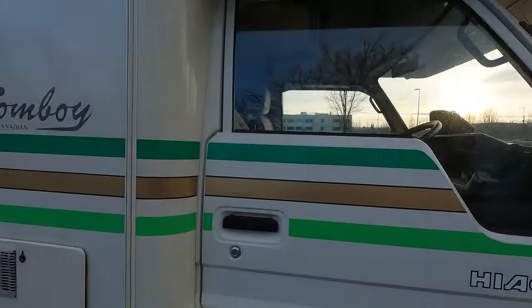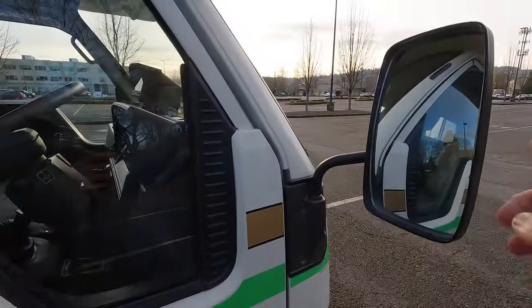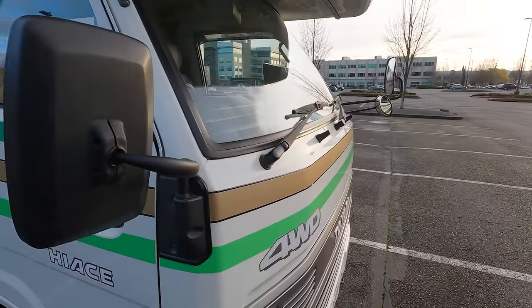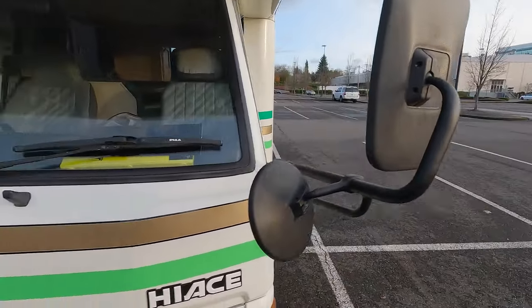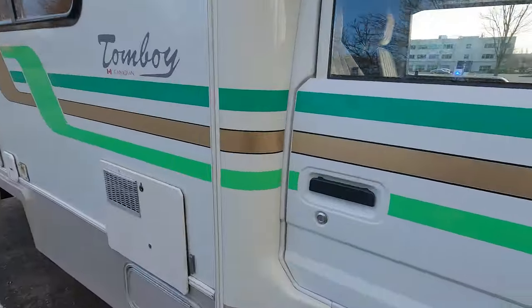All right, so more Hiace badging down the side here. And you've got these big convex mirrors so you can see everything. And this front round one actually shows you your bumper distance, which is really convenient. All right, we'll look in the driver's seat now.